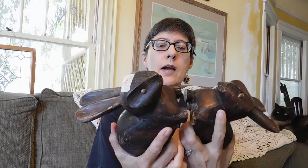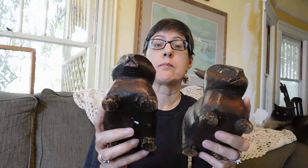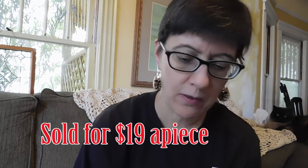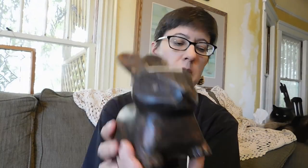And I got these little bunny rabbits. They are hand-carved, very folk art looking. However, I've seen a lot of them, so I know that they're mass-produced. I mean, they are handmade, but they're massively handmade. And I paid $5 a piece for them, so, you know, they're not gonna sell for that much, but they're awfully cute. Look at the little face.